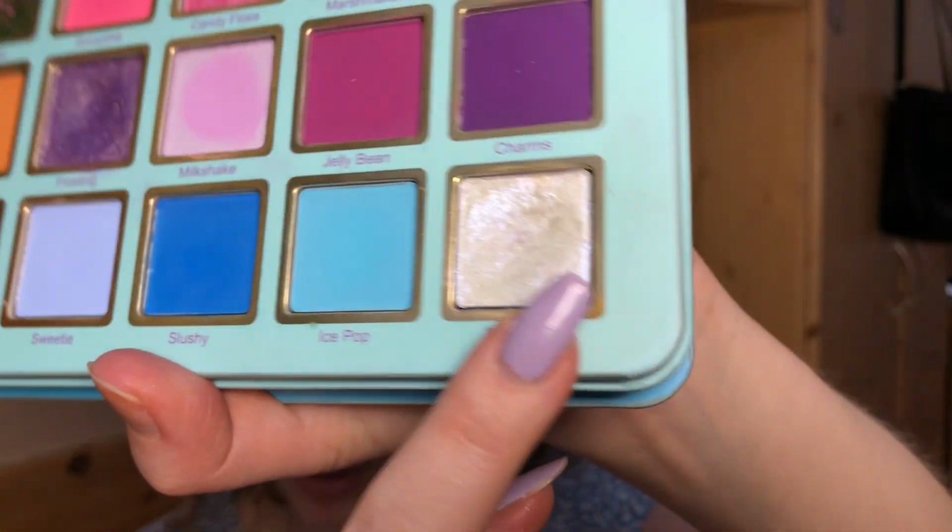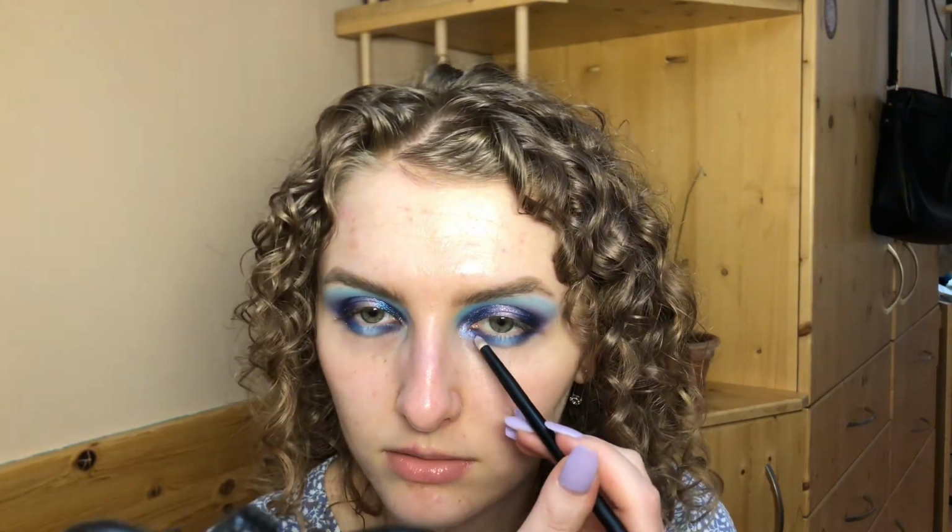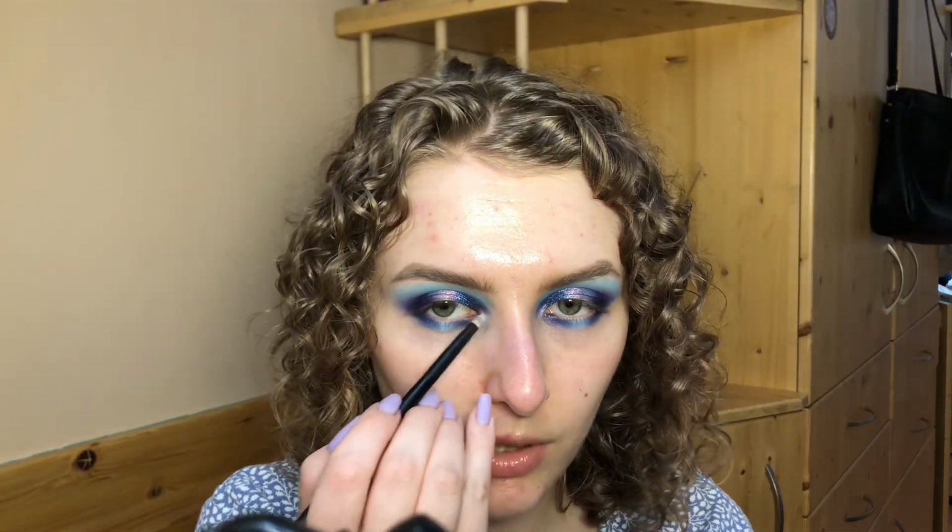So I'm gonna use again the Delicious Delights palette, and I'm gonna use the shade Delicious, which is a white sparkly shade with like a blue sheen to it. It's kind of like an iridescent shade, and I'm gonna put it just a little bit in the inner corner. I normally put quite a bit of these shades in the inner corner, but I think with the halo eye you're supposed to do just a little dot there. I think that's how it's usually done. And it's not supposed to be as blinding, so I'm just doing a little bit.